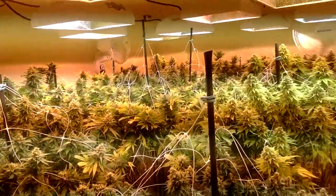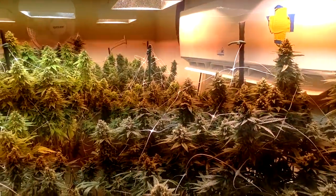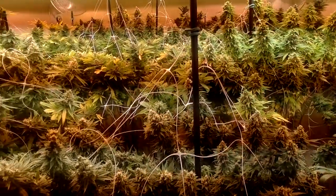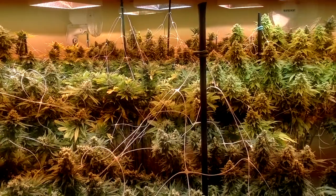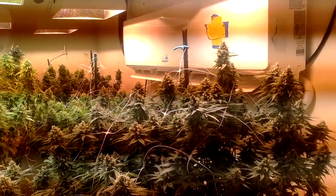These actually turned out a lot better than the last time. The last time, it was the first time we ran a lot of these to completion, so we weren't sure exactly how to take care of them just right. And this time we had a better understanding of what each of these strains entails, what they like, and we were able to grow them a lot better.